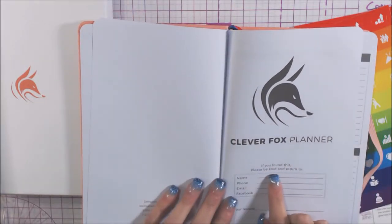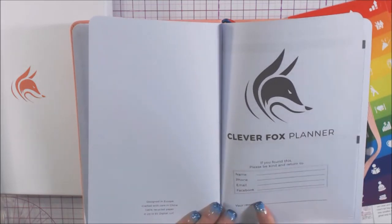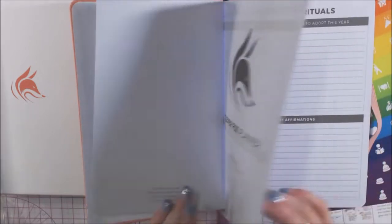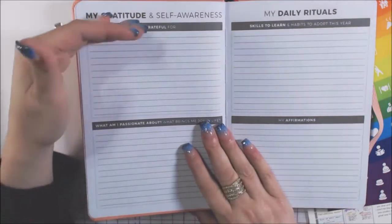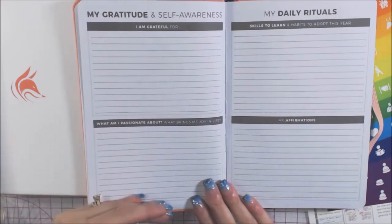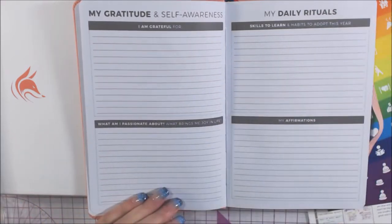If you found this, please be kind and return it to all your stuff and your reward. I would write, you will feel happy all day. I don't know if anybody else would like that. But so here's what you write in here. My gratitude and self-awareness. I am grateful for what? What I'm passionate about. What brings me joy in life? Daily rituals, skills to learn, habits to adopt this year.